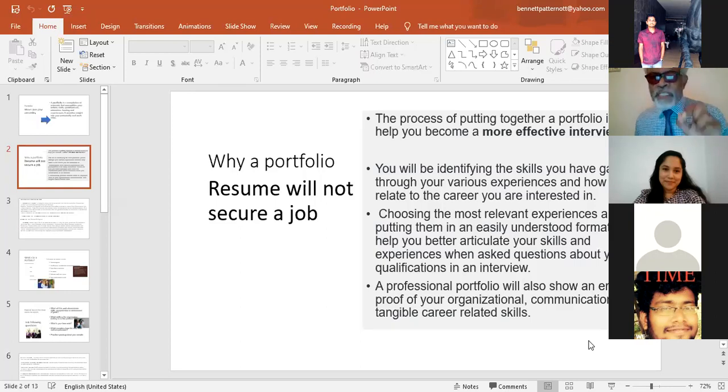So you must choose the most relevant experiences for the portfolio, not all, the ones which address the given purpose. You must put it in an easy to understand, readable format, with a logical sequence, and also demonstrate your career growth. That would help that person to assess you. And when you are reading through your portfolio, you can better articulate yourself. You would not be searching in your brain for the best thing to say. No, you have it in your portfolio.